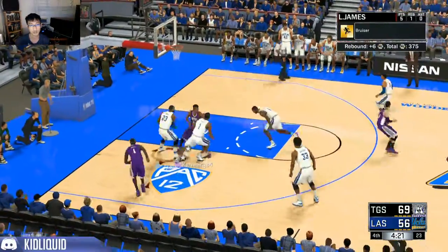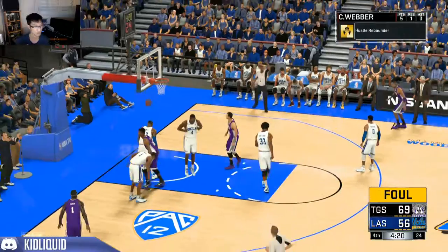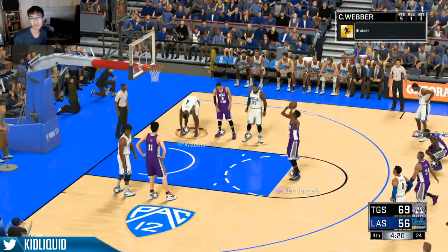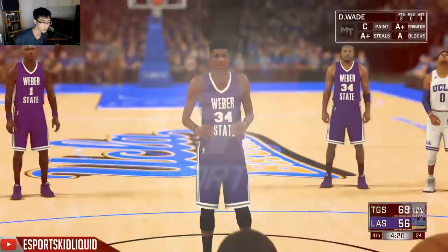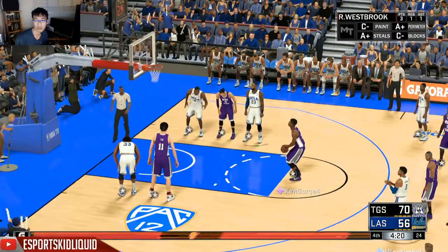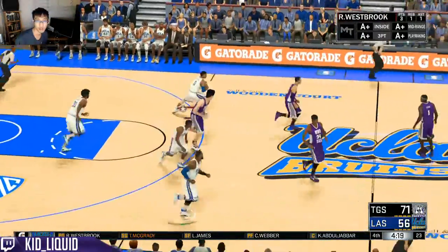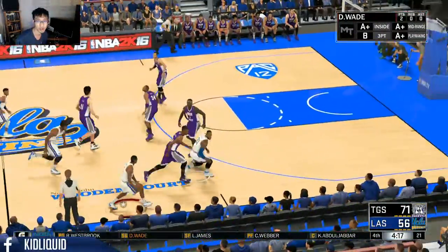Rebounded by Tracy McGrady. It's stolen by Antetokounmpo. And a foul called on the shot. Got him on the way up that time, so he'll shoot 2 right here. That's good from Antetokounmpo. Los Angeles making a switch here. Wade's checked in. Here's Westbrook.